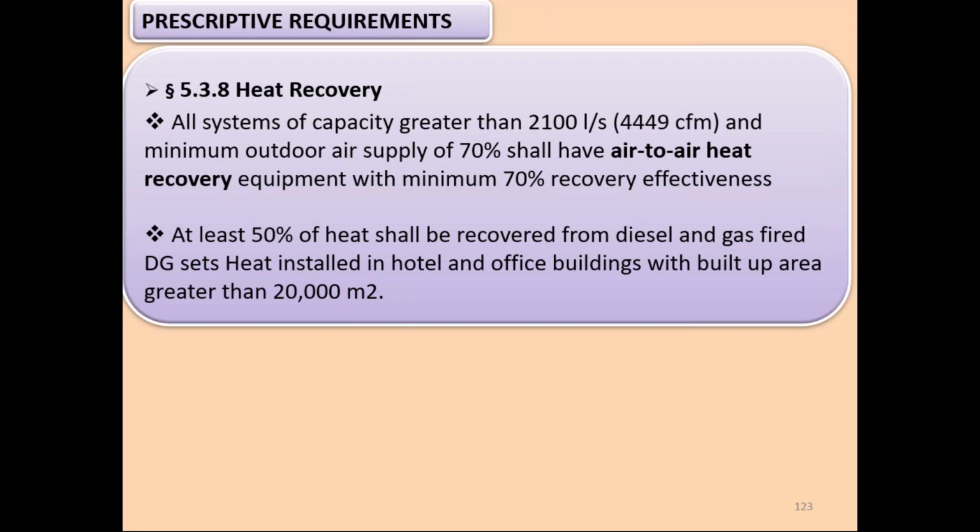Then we have a heat recovery system. All systems of capacity greater than 2100 liter per second, or maybe 4500 CFM, with a minimum outdoor air supply of 70%, shall have air-to-air heat exchange recovery equipment.